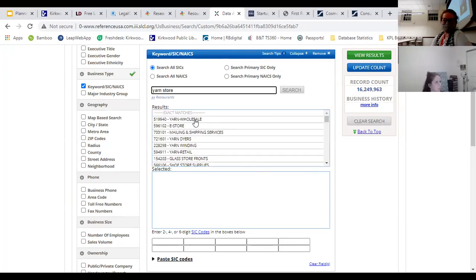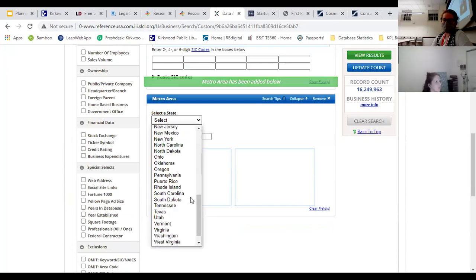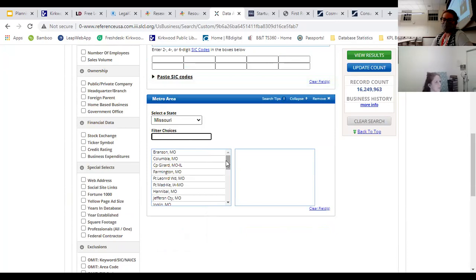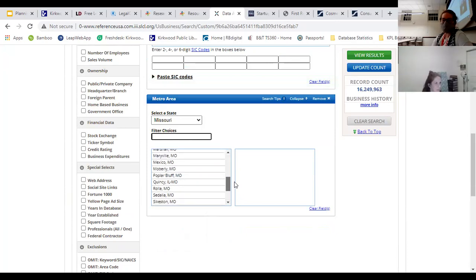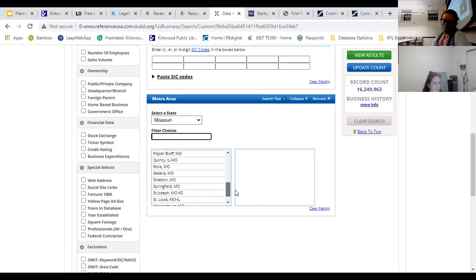So we'll say yarn retail, and then you can choose anything from a radius to a zip code to a metro area. We'll choose metro area for now. This is nationwide data, so if we're hoping to expand into Illinois or Arkansas or somewhere else, we do have nationwide data and you can look at that.